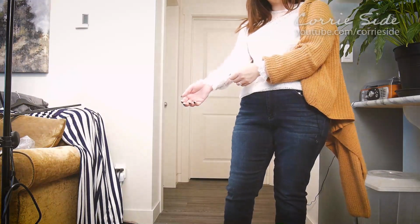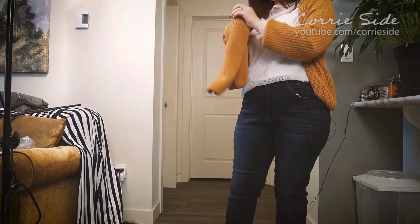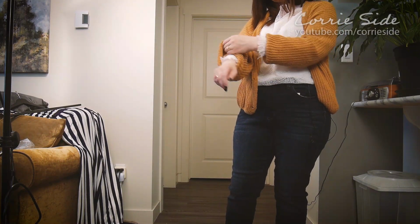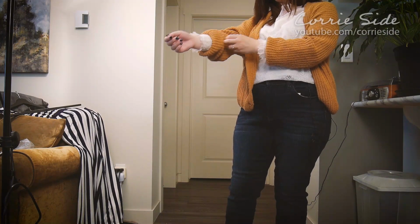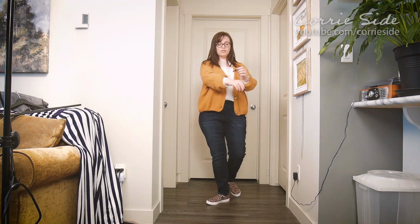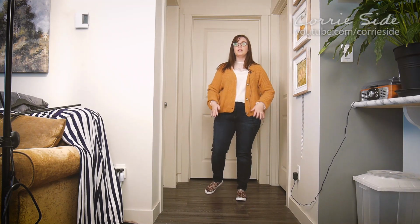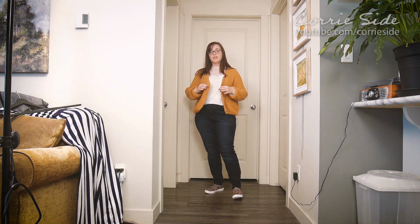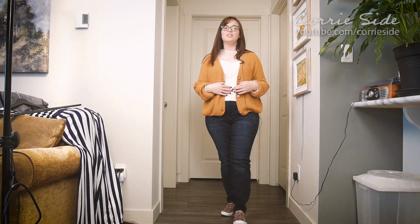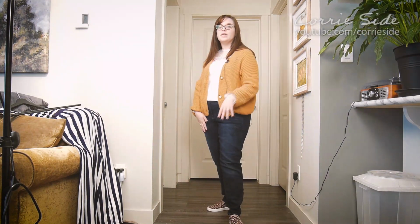Of course, the sleeve on the shirt puffs up, and the sweater kind of mimics that puff sleeve effect that we've got going, which is super cute. So this would be the completed outfit, which honestly, very cute. Love the shoes, love the jeans, love the sweater. Just this shirt underneath is throwing me off a little bit. But overall, I really love this outfit.